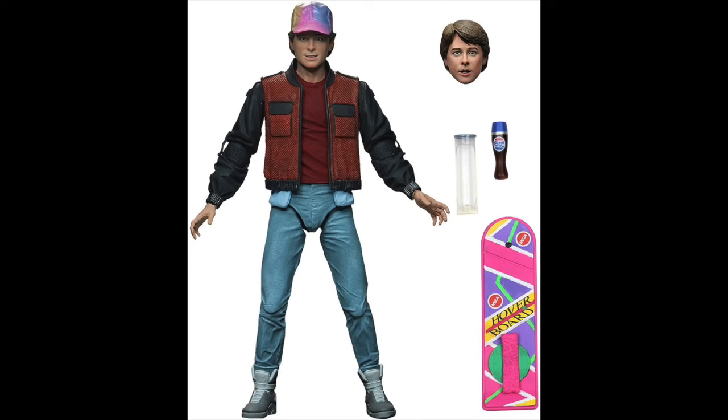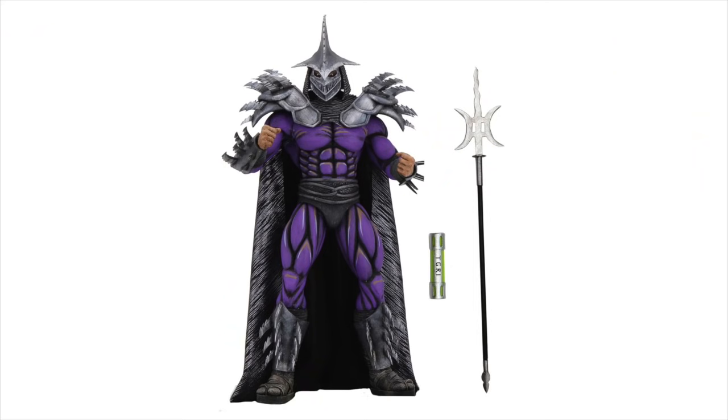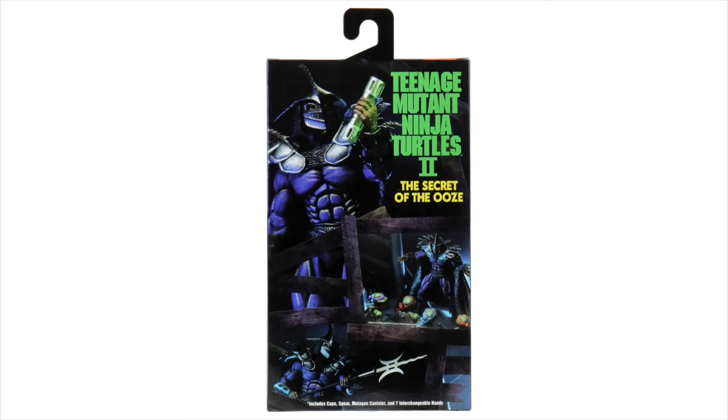Number three, NECA again, Teenage Mutant Ninja Turtles Super Shredder. A good figure I think Brian needs in his collection because Big Kev. So it's good. Big Kev. Signed. Hey, guys, we all are doing ACW with Big Kev, so we're probably all going to be best friends. Might have to get it.